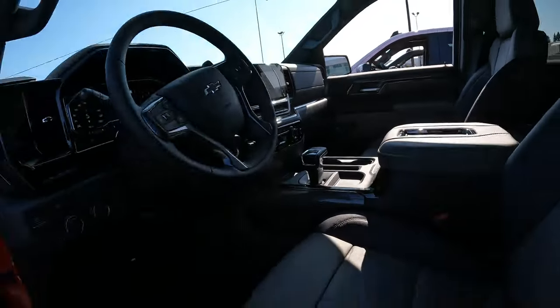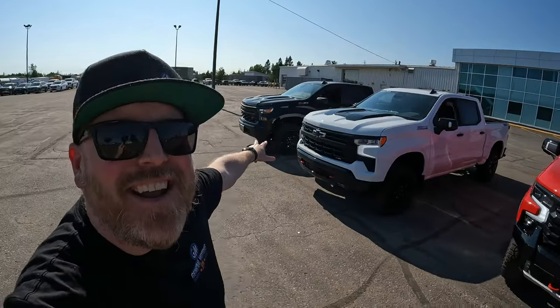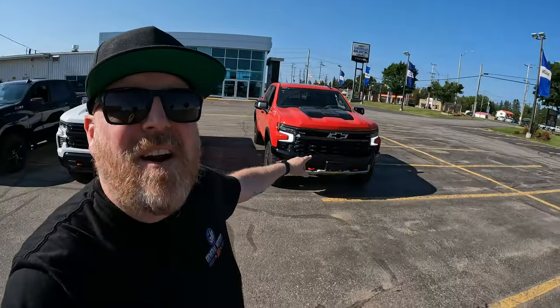So yeah, what a great looking truck, right? So that is the differences if you're shopping between the Custom TrailBoss, the TrailBoss LT, and the ZR2. Which one would you get? I know which one I would get if money was no option. Money's an option, which makes the choice a little bit different, doesn't it? The point is, they're all amazing trucks. They're all suited for different people, different usages, different reasons.